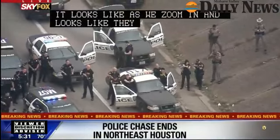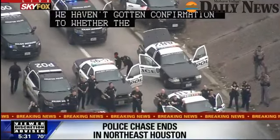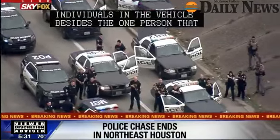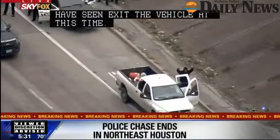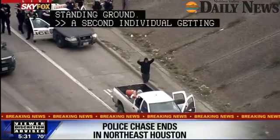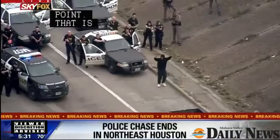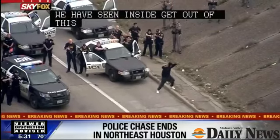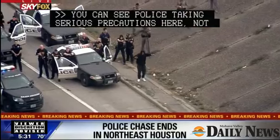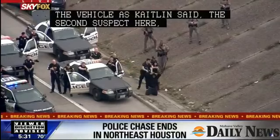All right, we haven't gotten confirmation as to whether there are additional individuals in the vehicle besides the one person that we've seen exit the vehicle at this time. But we do still see officers standing ground. The second individual getting out of the vehicle, walking backwards, arms up, surrendering to law enforcement at this point. So that's the second person that we've seen get out of this vehicle. You can see police taking serious precautions here, not knowing just how many people are in the vehicle. The second suspect now getting down, hands up, and now officers will approach that person.